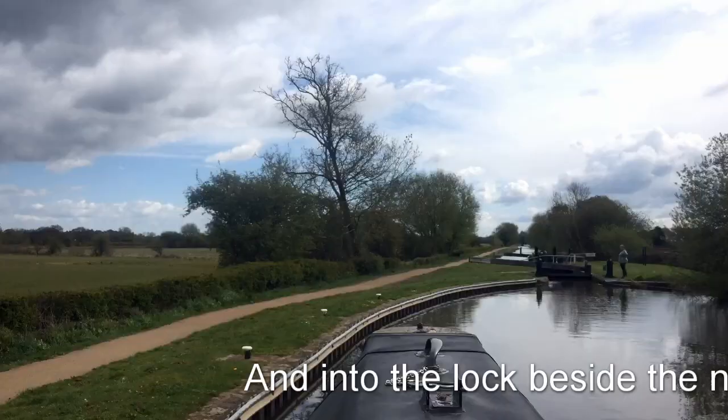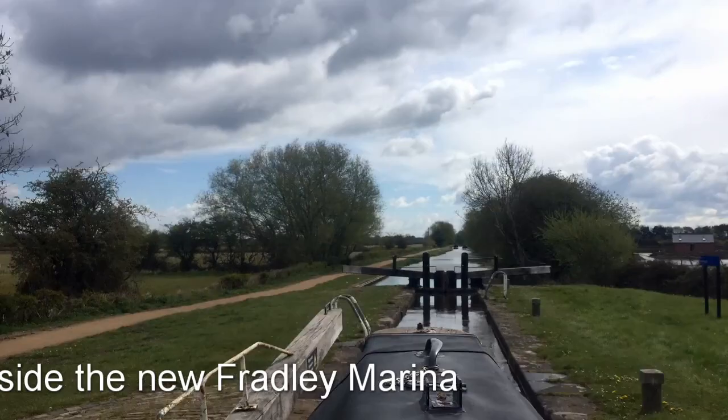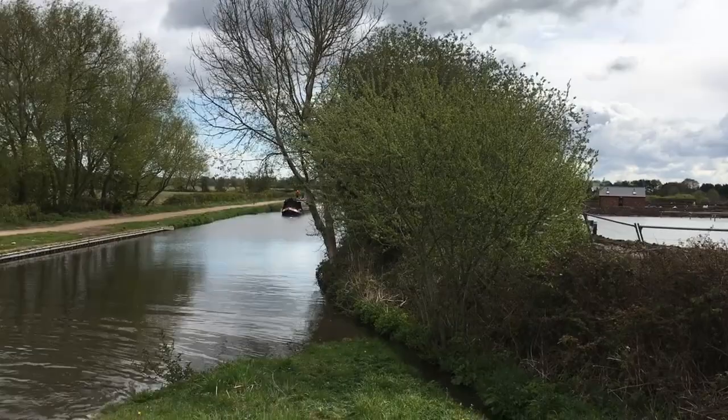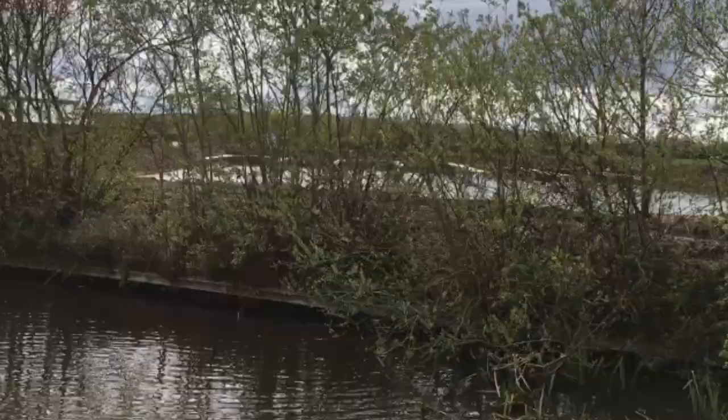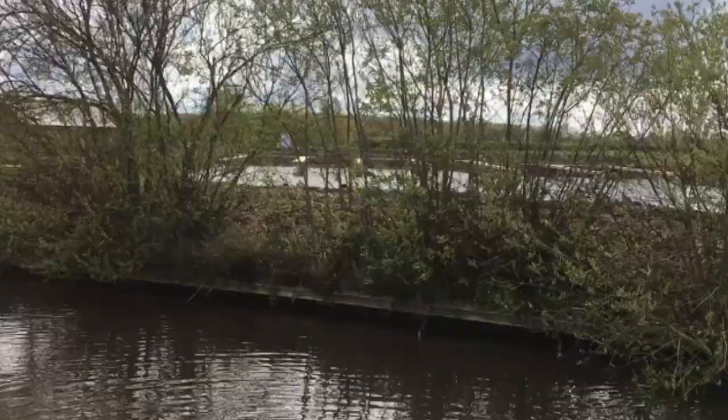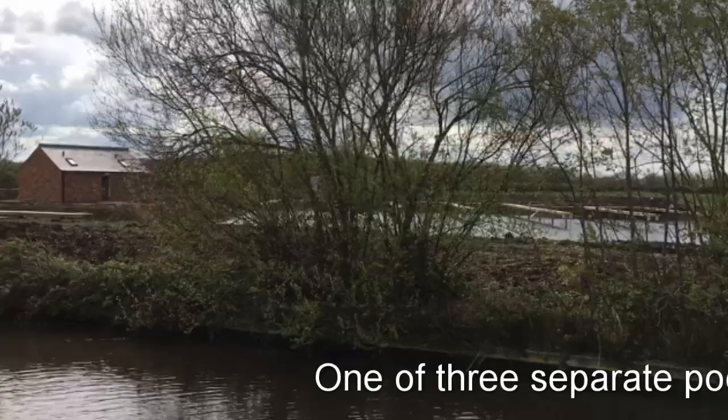Just as we approach this lock, on the right hand side you can see the start of the new Fradley Marina. It's all been dug out, there's three separate pools here, and you can see between the trees there some finger moorings that have been put in place, and it's partially in water, and there's some buildings being built for the infrastructure of the marina. Then there are going to be two buildings here. One is the amenities block and the offices, and the other one will be a workshop.